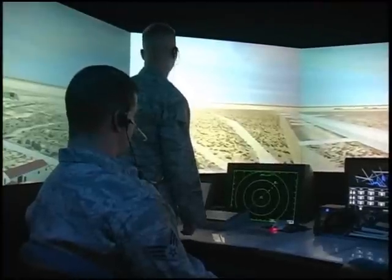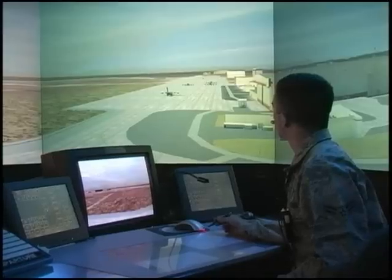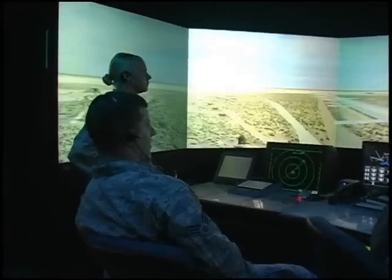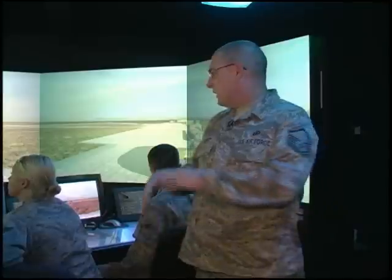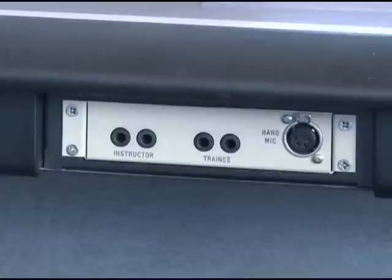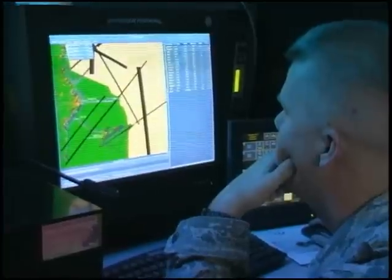A portion of the training makes use of the tower's simulator, which is a state-of-the-art digital replica of the Edwards Tower and airfield. In here, the airmen both learn and practice the skills it takes to be air traffic controllers. We can have up to 2 people working airplanes, the ground and the local control position. Then each position can have a trainer plugged in with them as well. And then in the back, there's the supervisor console, and that's basically the person that's running the scenario.